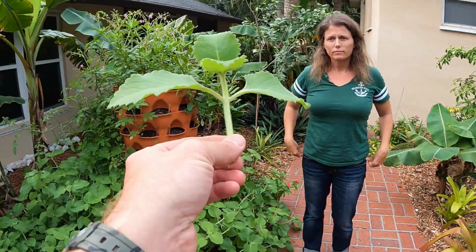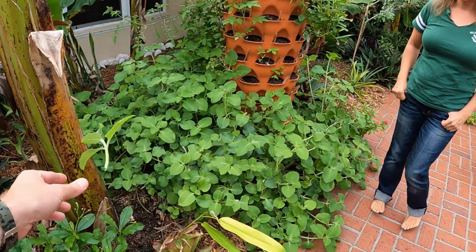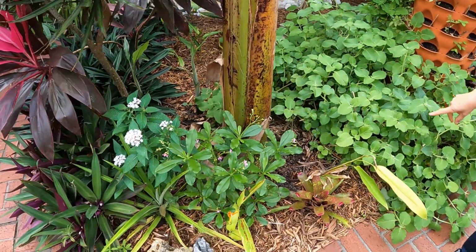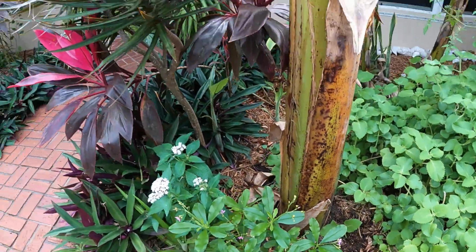You can take this and just stick it in a cup with nothing, and it'll just grow like this. It's probably fine to grow it in water too. It's really a crazy plant. Oh, you threw it on some topsoil there, so it'll grow right there. That should help it along.